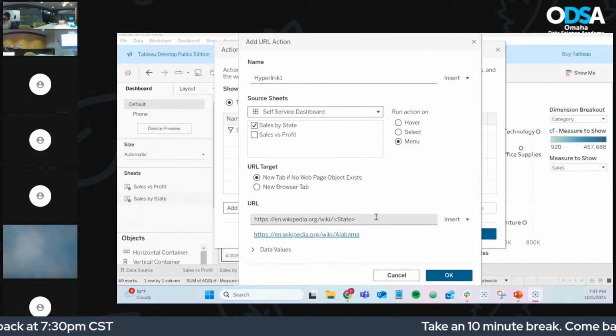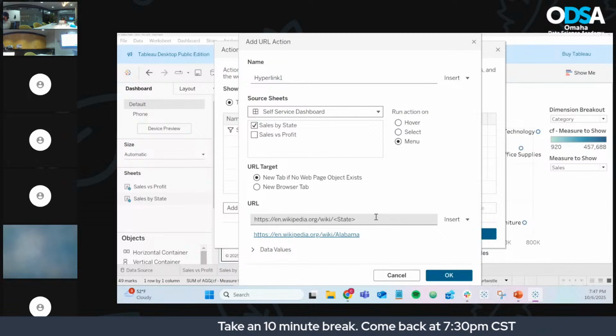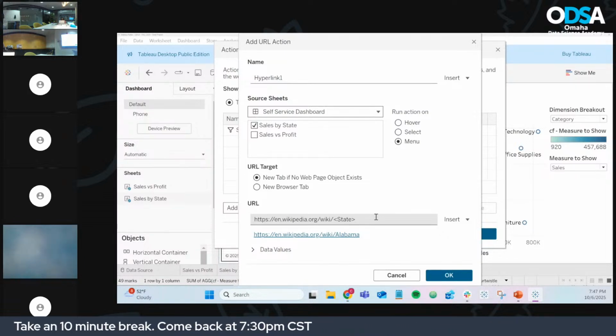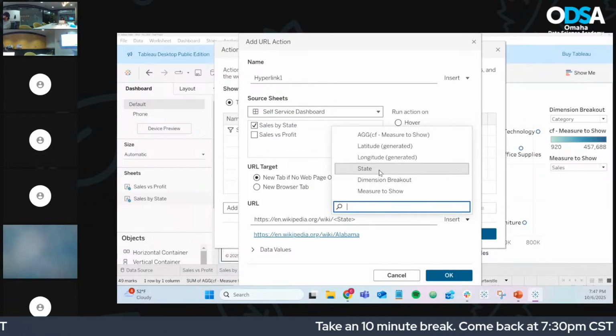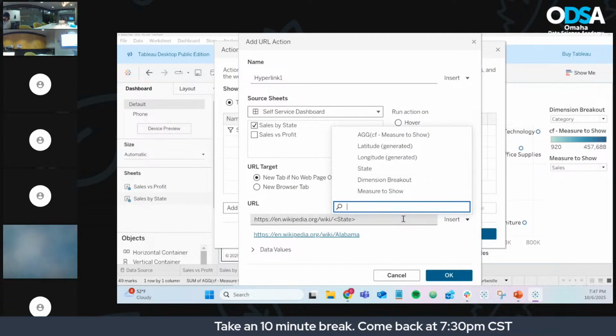Does everyone have this typed in? Yes, but I missed what you did with the insert. Oh, yep. Just click insert and then choose state. Got it. Thank you.